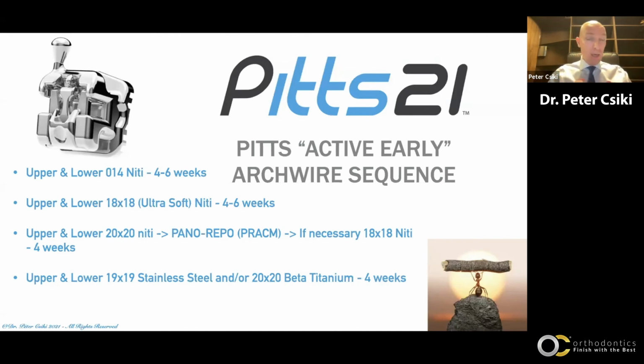But in many cases I also bend my stainless steel archwires, because they're really soft. Just take in your hands a 20x20 NiTi wire and an 18x25 NiTi wire. You will see how much stronger and stiffer the 18x25 NiTi is. It's really worth doing that to experience it. So anyway, stainless steel 19x19 and 20x20 beta titanium.